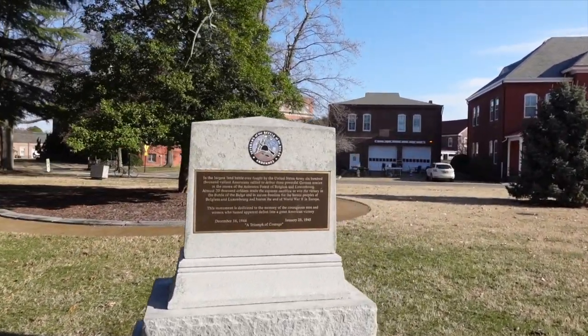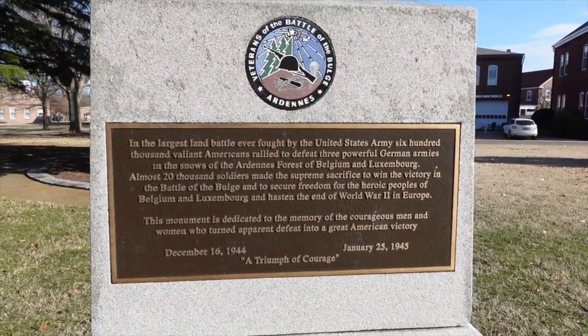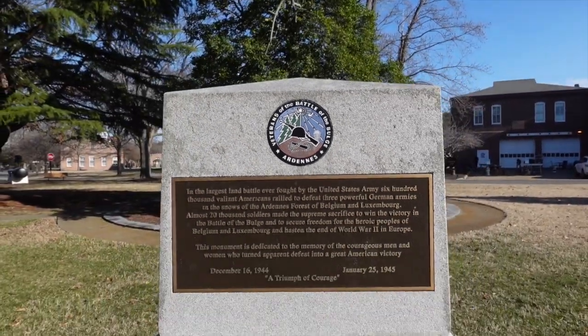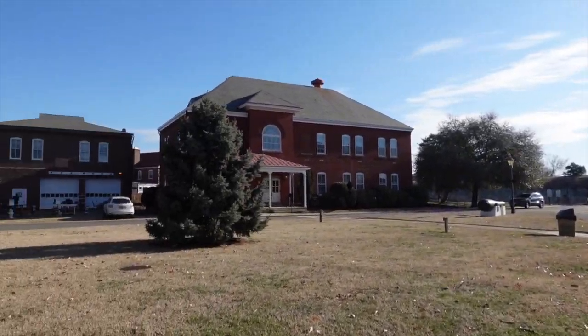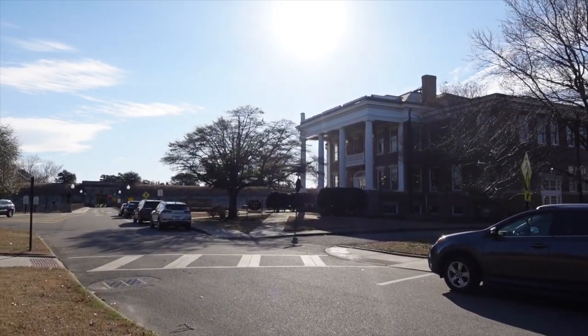All right, veterans of the Battle of the Bulge. Pretty nice emblem right there. You've got the parachute, pine trees. Yeah, all right. So, yeah, pretty nice display. Another Rodman over there. And, all right, let me get a shot of the front of this building.